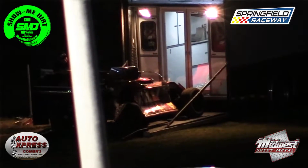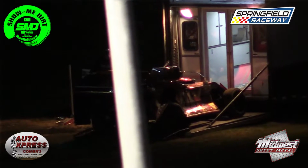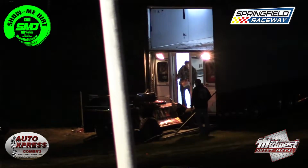As they still pace around Springfield Raceway, getting the lineup here straightened out as our modified feature here. All these drivers wanting to take home that turkey with the check, as now they're being told to double it up as we're getting ready to go back racing.